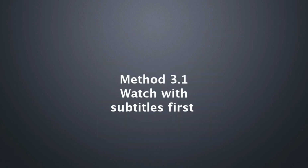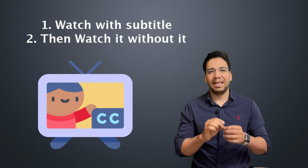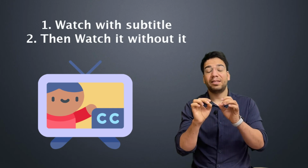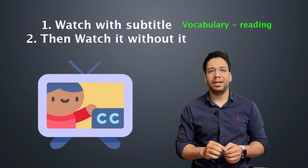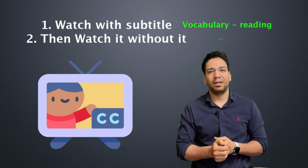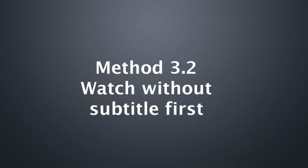Method 3. Watch with subtitles first. Guys, please watch a show with English subtitles first to learn the plot details, then watch it again without the subtitles. Actually, the first viewing improves your vocabulary and reading comprehension, while the second viewing targets your listening skills.